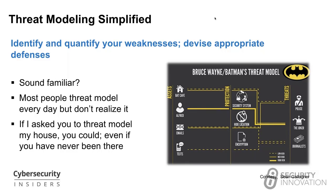Threat modeling is a very simple type of activity that you can do. You can do it on a whiteboard, you can do it in your head, you can do it with a threat modeling tool for software applications that Microsoft provides. It's free, by the way, you can download it from their website. But basically, all threat modeling is identifying your key assets, determining how they might be compromised, and then building appropriate defenses to protect those assets. And most people do this every single day and just don't realize that they're doing it subconsciously.